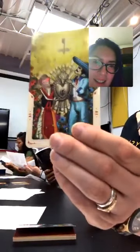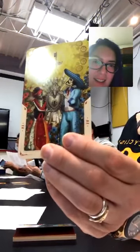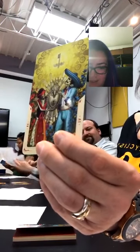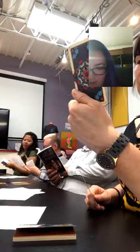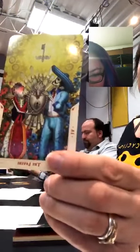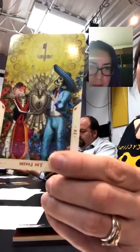Okay, so the last card we're going to be looking at is the Lovers. And of course, this is the Santa Muerte one. The deck is just gorgeous. So in this deck, oh, this is interesting. We've got the female and male, and they're both sharing a heart.